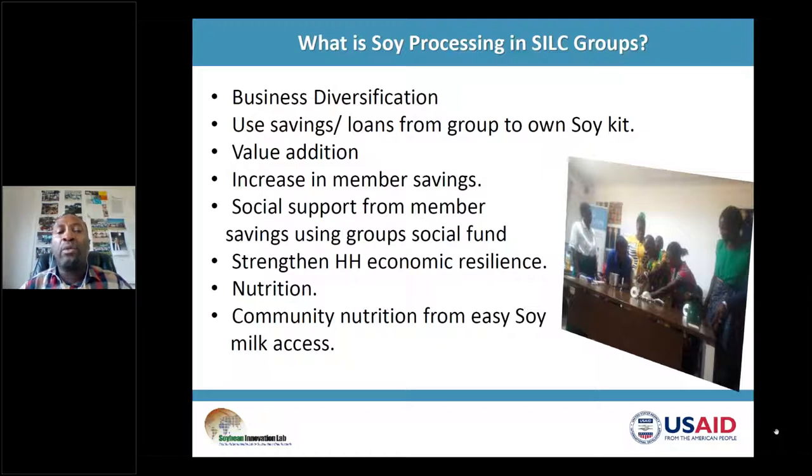It also came in to increase member savings. Most of the businesses that people do in the catchments where we're working, usually they sell raw agriculture products, hawking, and maybe some firewood and all that. So this came in to further increase the number of businesses that the members can do, and also increase member savings.